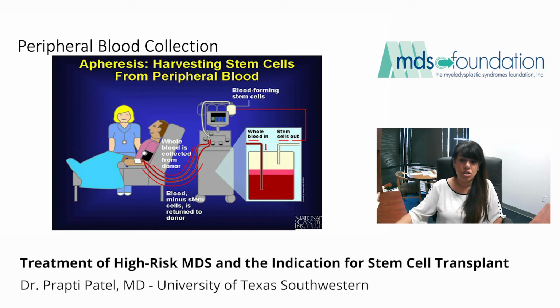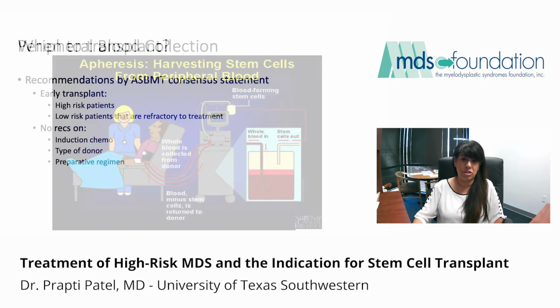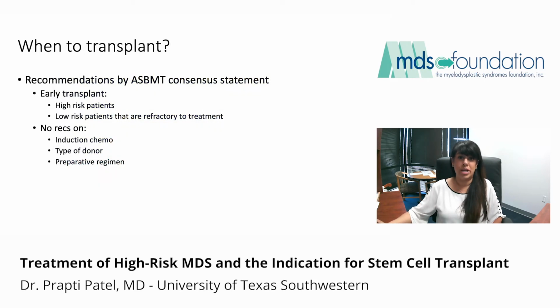And then that little bag of white blood cells that we collected gets transported to the patient's room for the actual transplant part. In terms of the transplant, it's just hanging the little bag of white blood cells and allowing those cells to make it back into the patient's bone marrow. So I make it sound very easy, but it's actually quite an involved process.